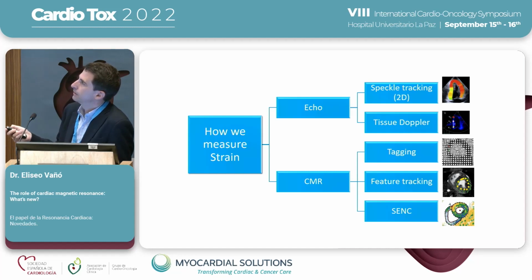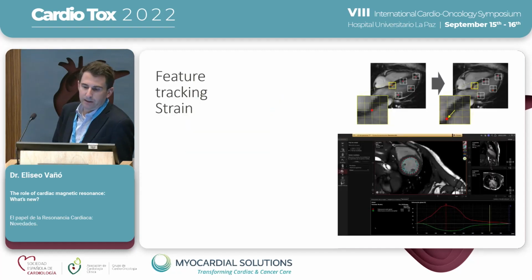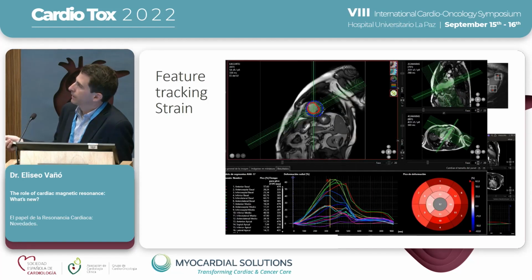And in CMR, the classic ways were tagging these images, which probably all of you have seen sometimes, with this kind of grid of saturation bands; feature tracking, that uses conventional cine to trace the movement of the myocardium; and SENC. This is the new one, the new strain-encoded sequence that really encodes the strain in MR, and this has the lowest variability. Feature tracking was probably the most used because it's kind of free. You only have to use your already acquired cine images to trace the contours and estimate the GLS, the GCS, etc. And you can make polar maps, so this is at least available.